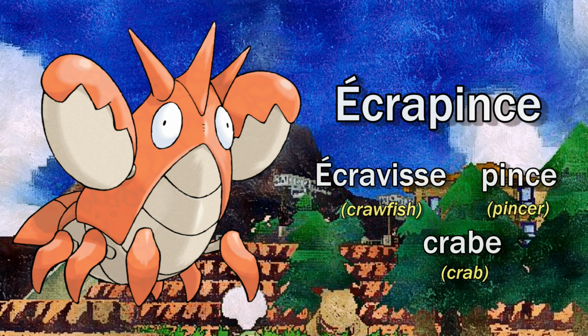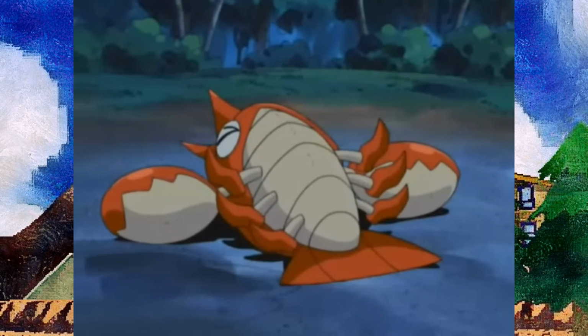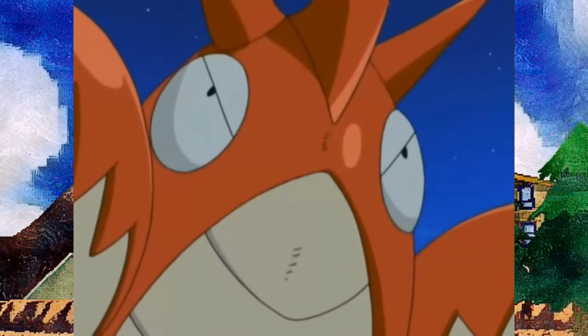And we see this over in English too, as Corphish is a pun on the crawfish, the US name for crayfish. The Cor instead is referring to corporal. Not really sure where that comes from, doesn't really look like it has much military authority here, and it's pretty much probably only so we can have the crawfish pun.